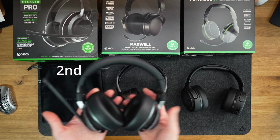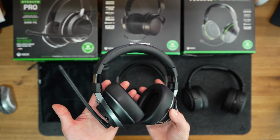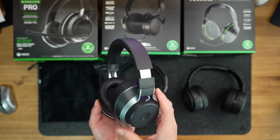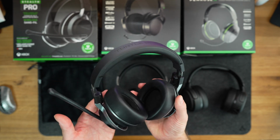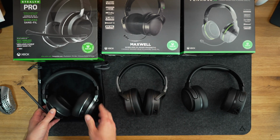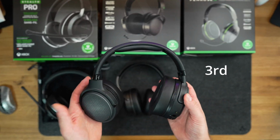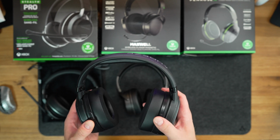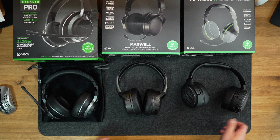Second choice would be the Turtle Beach. Yeah, I know Turtle Beach has an image, but to be honest with you, they have done a pretty good job here. You have to admit it. They are very solid built, and they don't feel plasticky or cheap. And the last one, I really like the design of the Penrose, but the build quality is very plasticky and feels cheaper than the Turtle Beach, to be honest with you.